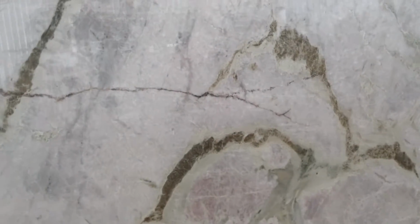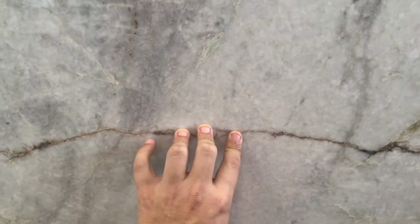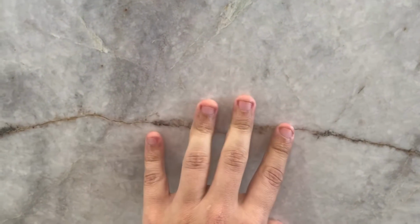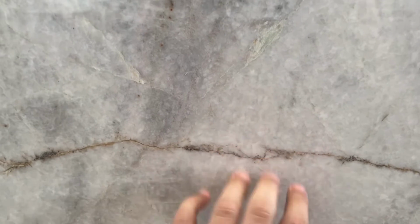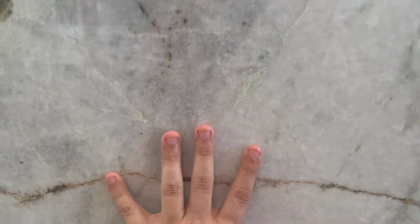All right, and something that I want to show you guys, the only thing that I want to point out that you're gonna see, this is a fissure, but it's very well done. You cannot feel it at all. It's very, very well done. Our guys did an amazing job here, so we consider that this is not a problem.